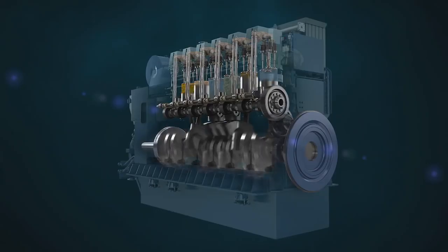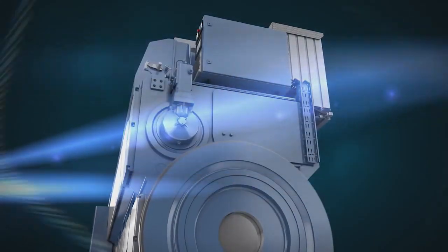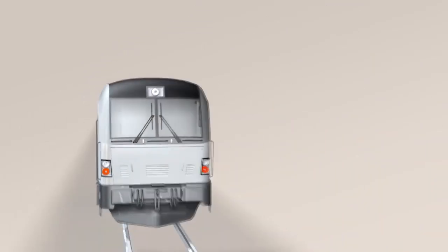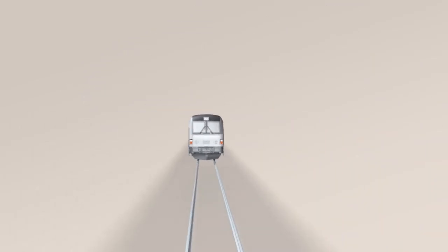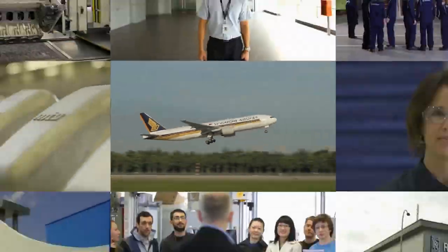Rods connected to a crankshaft convert the vertical movement of the pistons into a rotating motion. As a result, the piston engine can power a wide range of applications: electrical generators, ships, vehicles and railway locomotives. Efficient power on land, at sea and in the air. Rolls-Royce, creating better power for a changing world.